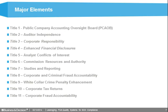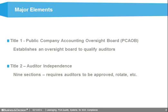So there are 11 major elements, or 11 titles, in the Sarbanes-Oxley Act. I'm going to walk through each one of these. Most of them I'm going to breeze through because I want to focus on the things that really impact information systems and IT. But I also want to make sure that you have some context as to what the regulation as a whole means. I know sitting in IT, it's very difficult when they come in and say, well, you've got to implement these controls, and not really understanding the thinking and the purpose behind them and what those controls feed into.